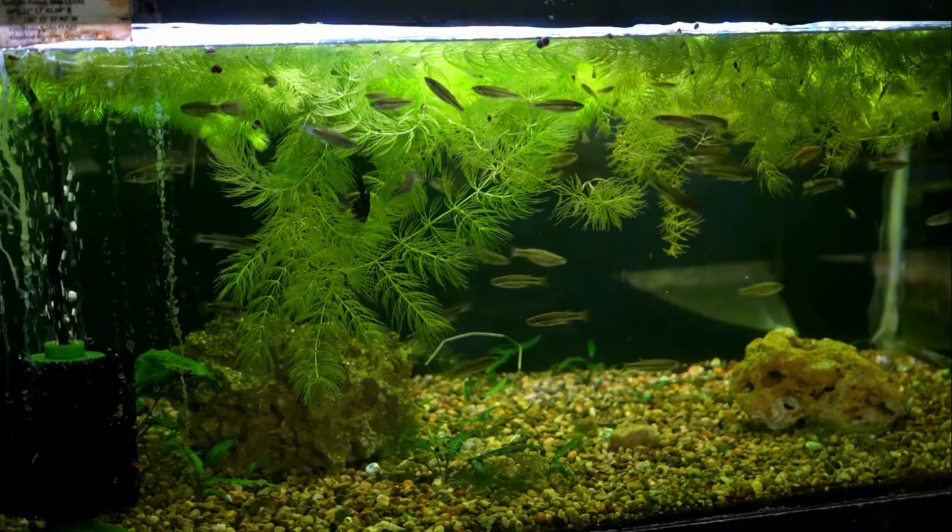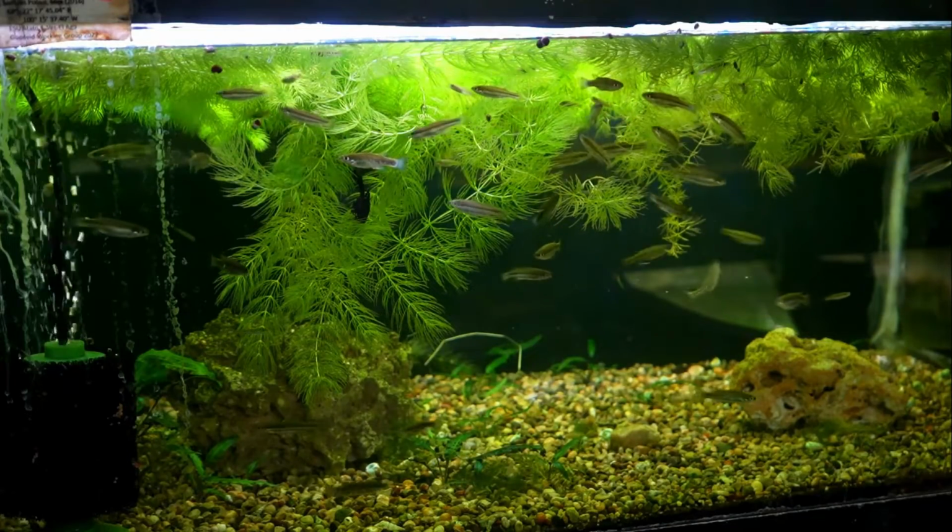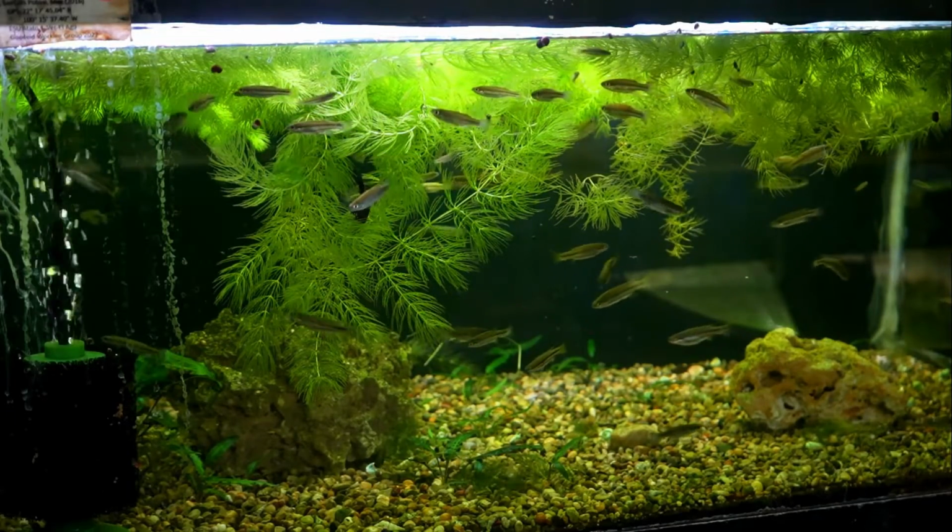Like most Livebearers, these fish do like fairly hard water and a higher pH level. My current fish room is running at a pH between 7.8 to 8.0.